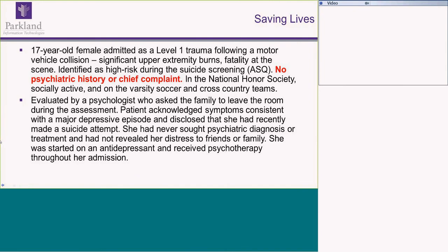This one I took care of. She was a 17-year-old woman admitted as a level 1 trauma after an MVC. There was a fatality at the scene. She had a prolonged extraction. The truck was on fire. She ended up with significant upper extremity burns, particularly to her right hand. She also, anecdotally, was found to be pregnant when she came in through the trauma hall, and that was news to both her and her parents. She did not know that.